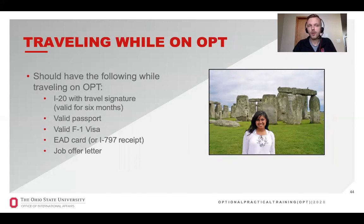This is usually a big question. Traveling is a little bit different when you're on OPT because you're no longer a student some of the time. Travel signatures will only be valid for 6 months on OPT, not 12 anymore. So just make sure to get that updated if need be. Your passport should still be valid at least 6 months into the future. You're still going to be on an F1 visa because OPT is a benefit of the F1 visa. Sometimes students think it's an OPT visa, but it's really an F1 visa, and then OPT is the benefit.